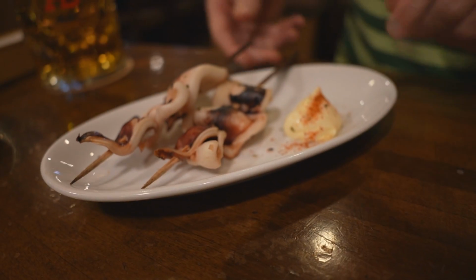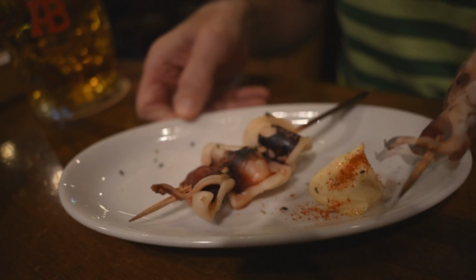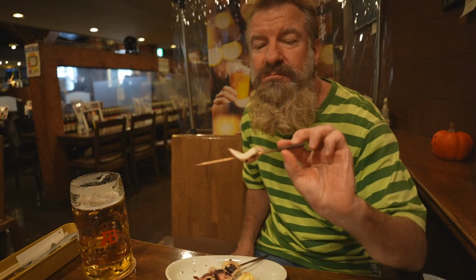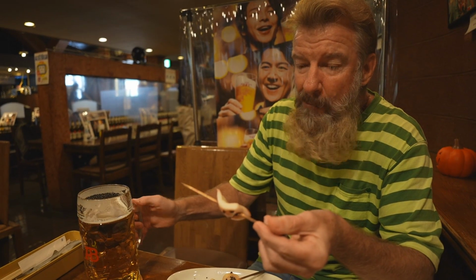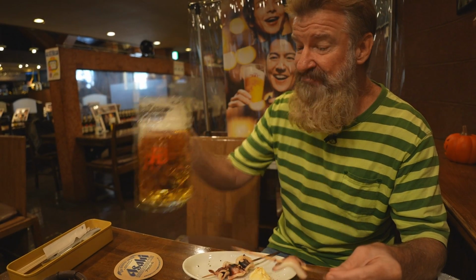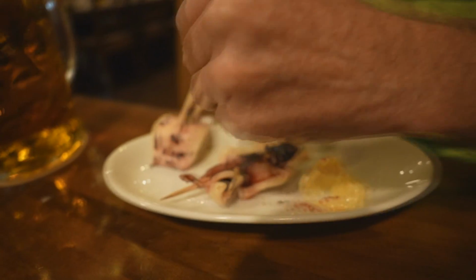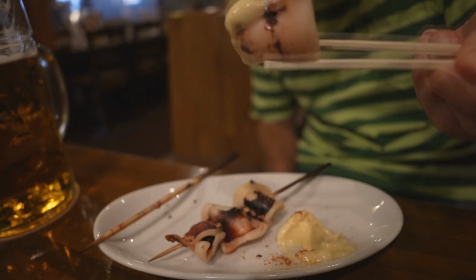This is called Ika no Kushiyaki, squid on a stick, and it comes with my favorite, mayonnaise. Definitely got to get in for some of that mayo. Thick Japanese mayonnaise, Kewpie. Oh, that's good. Very soft, not too chewy. And it goes great with beer. Oh yes. Oh yeah, squid on a stick with mayo. Nice thick squid. Look at how thick that is. And it's not chewy, it's very soft.